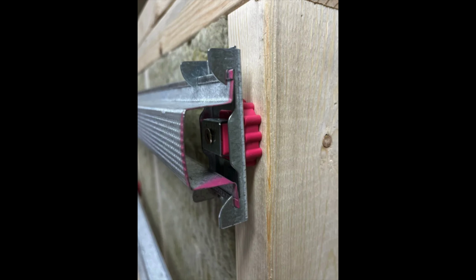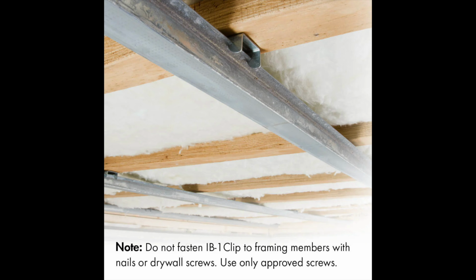Well, if you're only dealing with voices, add mass. If you're dealing with thumping noise, step 1 is isolation clips and hat channels. Instead of fastening drywall directly to the joist, where every vibration from above transfers straight into your ceiling, you're creating a flexible break that forces those vibrations to die out before they reach the drywall.